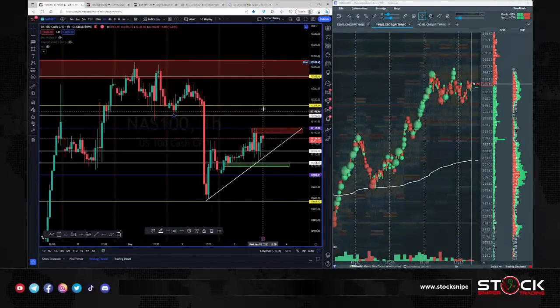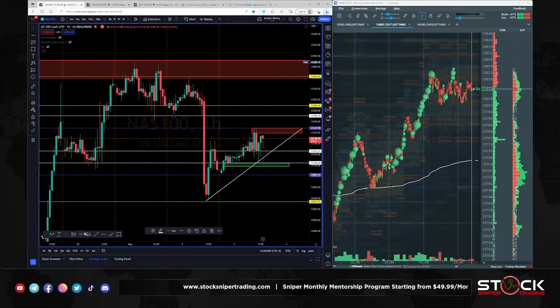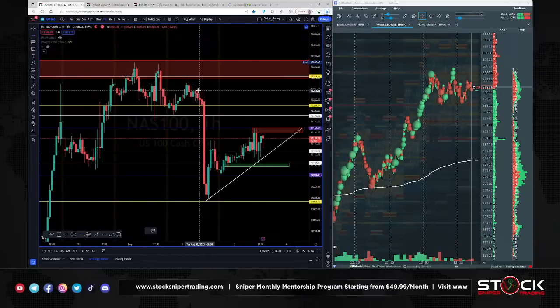If it breaks the white line and continues to go up, it's going to come up to this daily area, that's 13,209, and then from the daily to the next daily is a big range. But over here I can start to see some hourly resistance holding the market right here. So we'll have another white line up there.